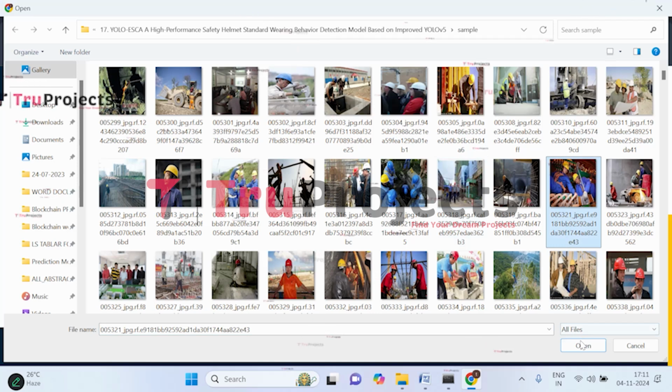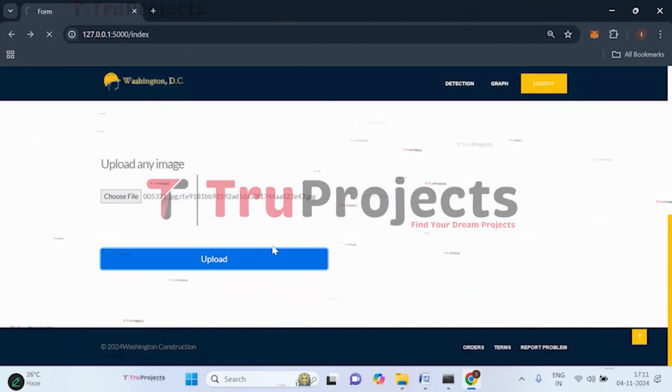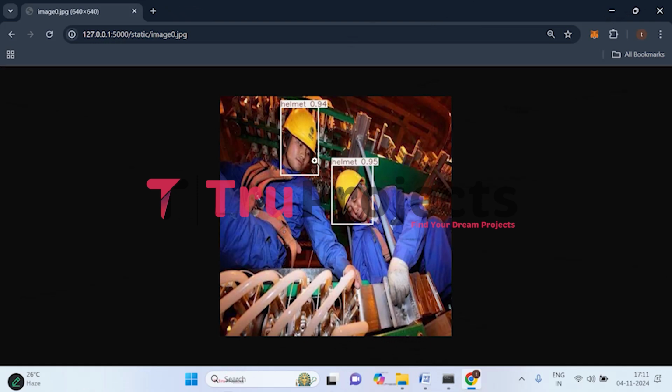Let's try with this image. Here if you observe, there are two detections, that is helmet with a 0.94 probability score and with a 0.95 probability score, and they are drawn in the white color bounding box. As they are wearing helmets properly, here it is detected as helmet. If they're not wearing properly, it will be detected as uncertainty.